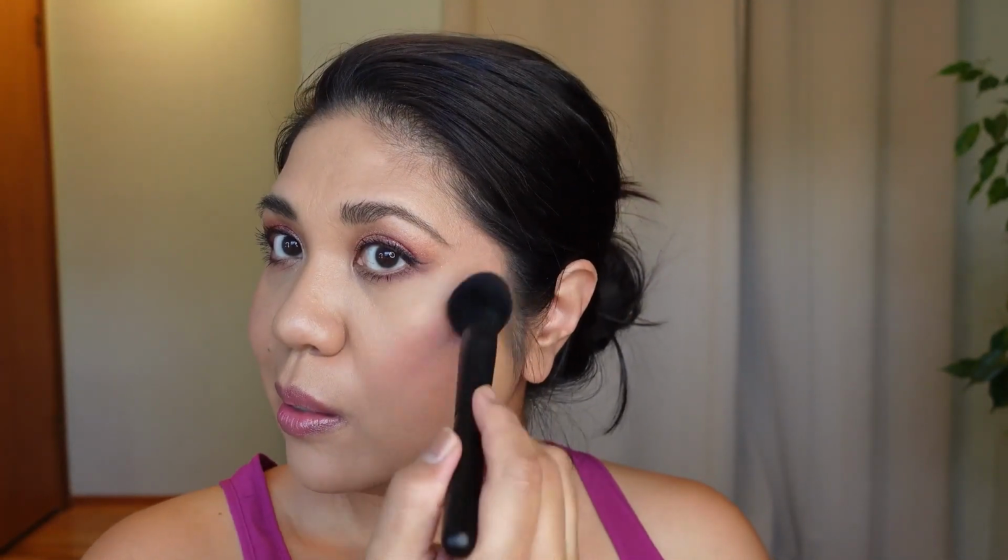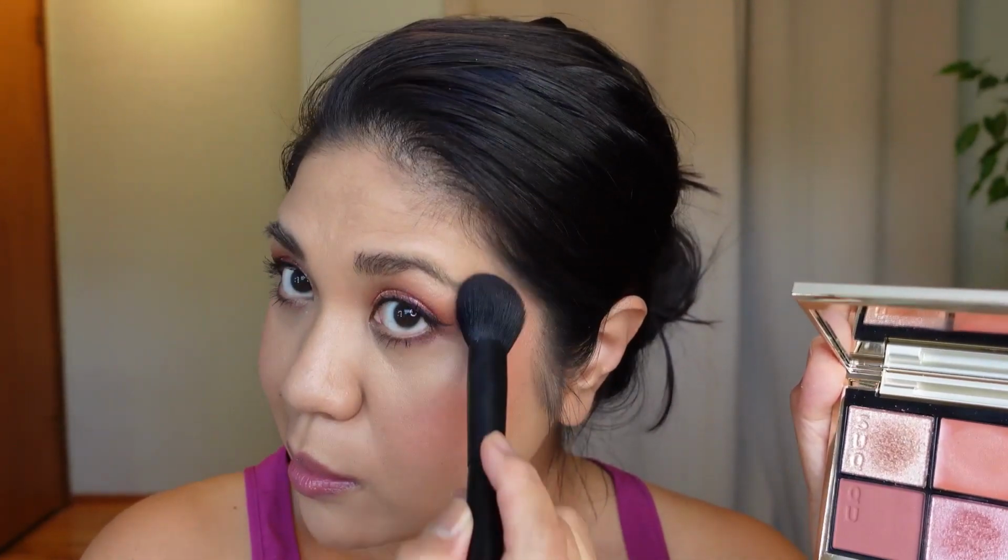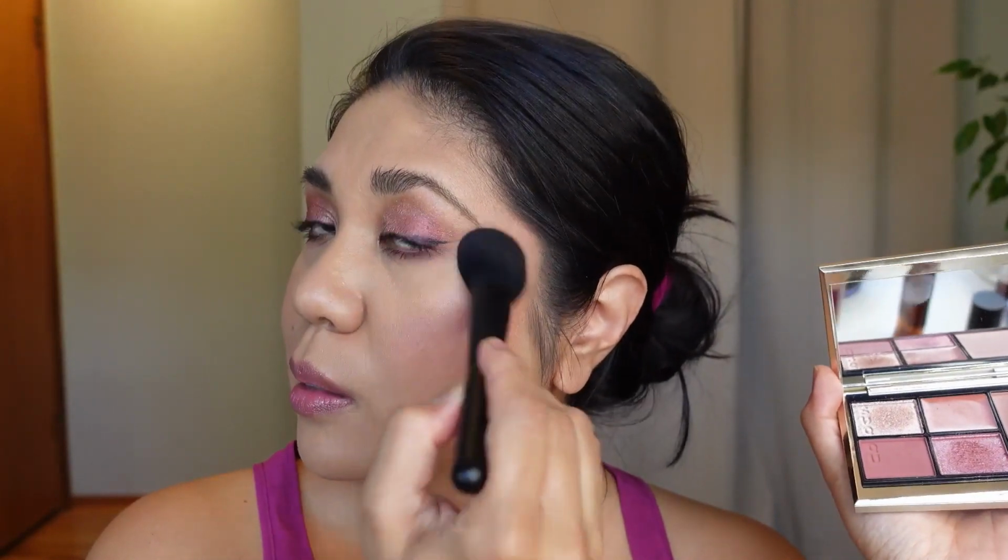There we go. And I just went to that shade by itself. And I'm starting back here because it's pretty pigmented. Let me turn down the light because I think it's blowing out the actual color. There we go.